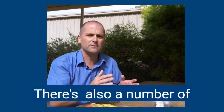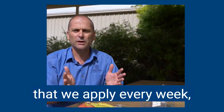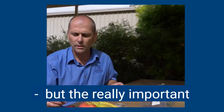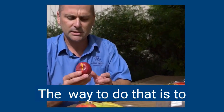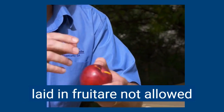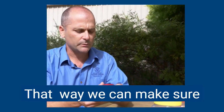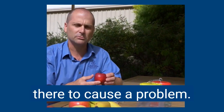But there's also a number of things we put out in the field. We use an organic bait that we apply every week, twice weekly in some areas, so that the flies are attracted to it, they eat the bait and they die. But the really important thing to kill fruit flies is to break their life cycle. The way to do that is to make sure that any maggots or any eggs that they've laid in the fruit aren't allowed to get back in the ground. So we make sure that we pick up fruit and put it into our green waste bin, and that way we break the life cycle and the next generation isn't there to cause a problem for everyone.